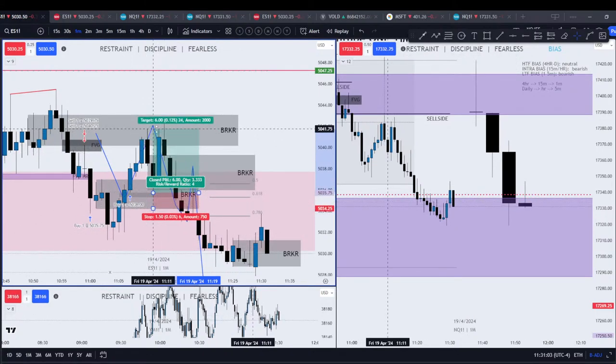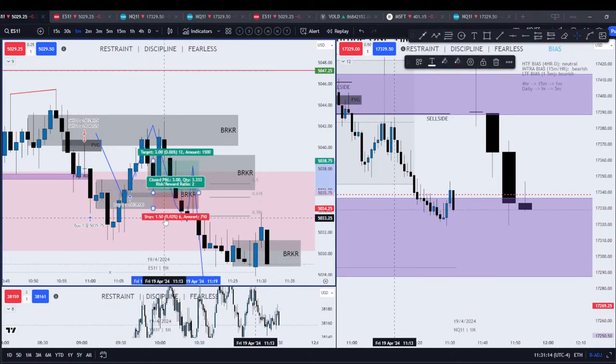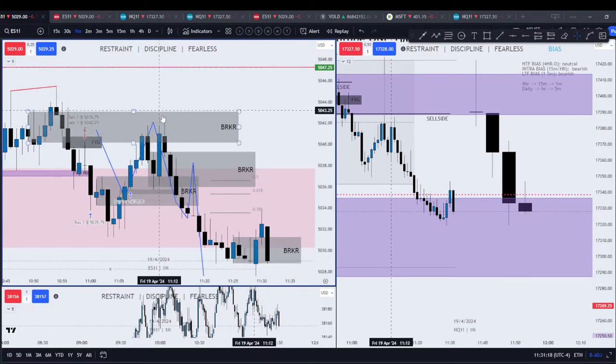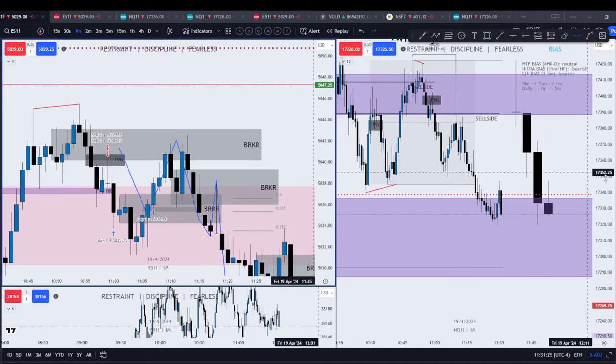And it doesn't even have to go to target. If it goes 3 points, 2 RR right there, I'll just take it right there. So this would have been the quickest trade ever. It would have been like, enter and then TP the next candle. And then you could really go back and forth. I don't know if I'll take this trade. I feel like it will be too relentless, but it would have worked still. We'll just see.